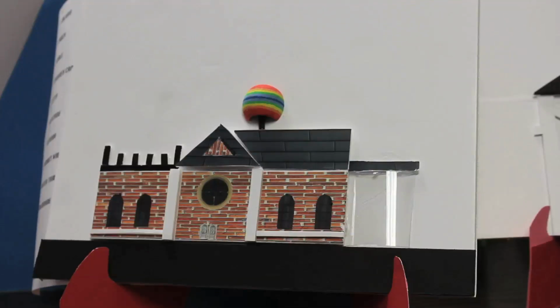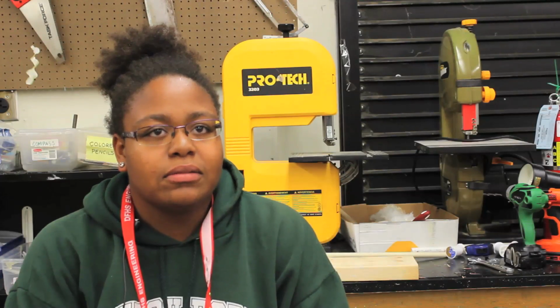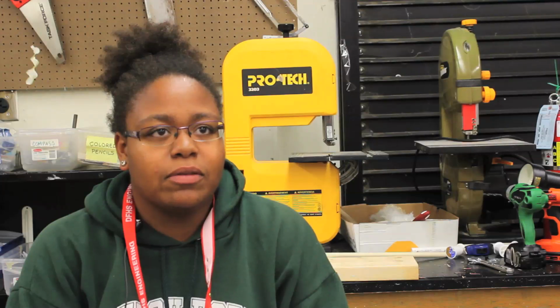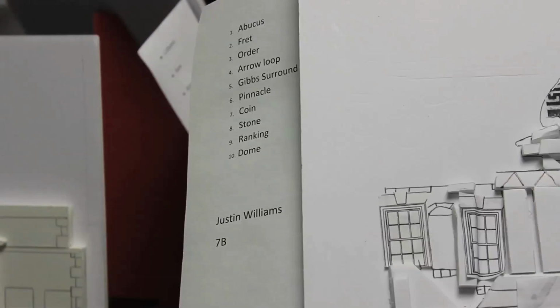Right now we're working on a house project where we have to design and draft the floor plans for a house and then build a model of it later. We are working on a dream house project, and it's basically where we pick our dream house and build whatever rooms we want in it. It can be one story, two stories, how many bedrooms or bathrooms.